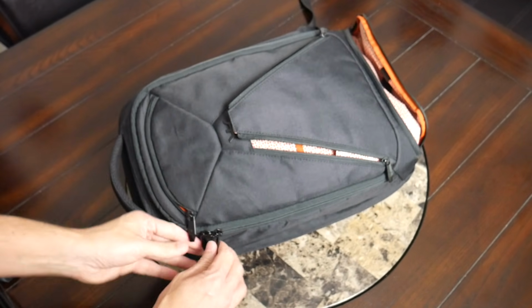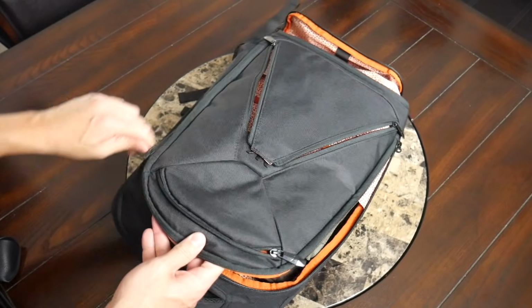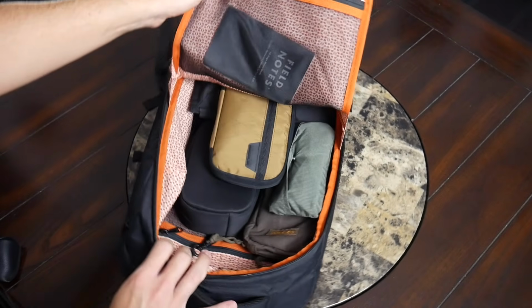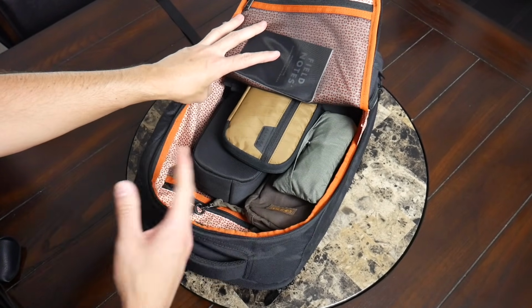And then for the main compartment, which I would say is kind of the main EDC area, you have this opening that has the gussets to prevent it from fully clamshelling, but a nice amount of visibility, particularly with the liner that Knack has on the inside to give you a nice amount of contrast.